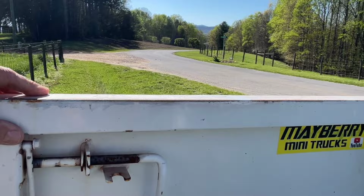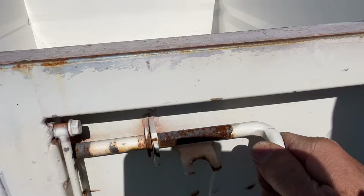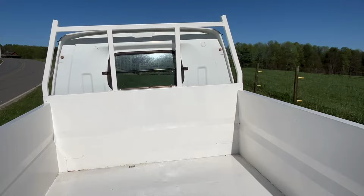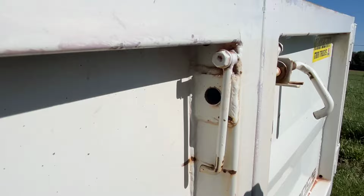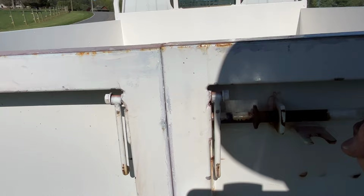All right, so that's how that works. That goes like that. Oh dear. Well, I can't close that. That's supposed to slide through that hole and then go down there, but I've only got one hand. It's a little tough with just one hand. There we go. All right, good deal. Got it.